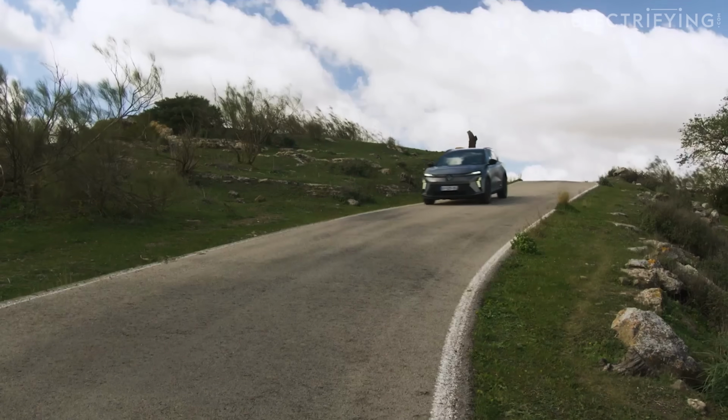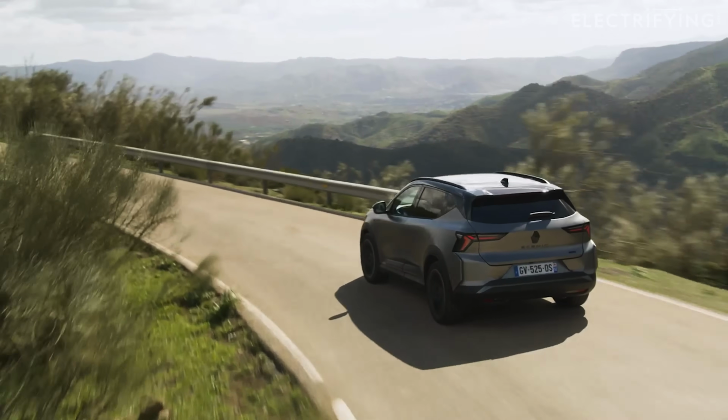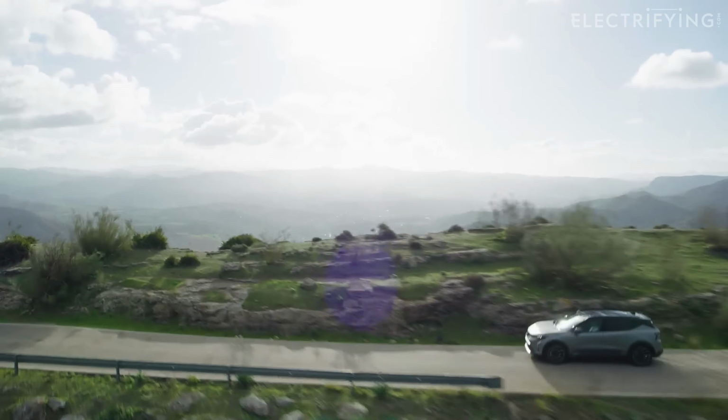So here is my promise to you. When we get the car over to the UK, we will do a thorough drive and a thorough test and give you the official figures. Is that all right? Lovely.